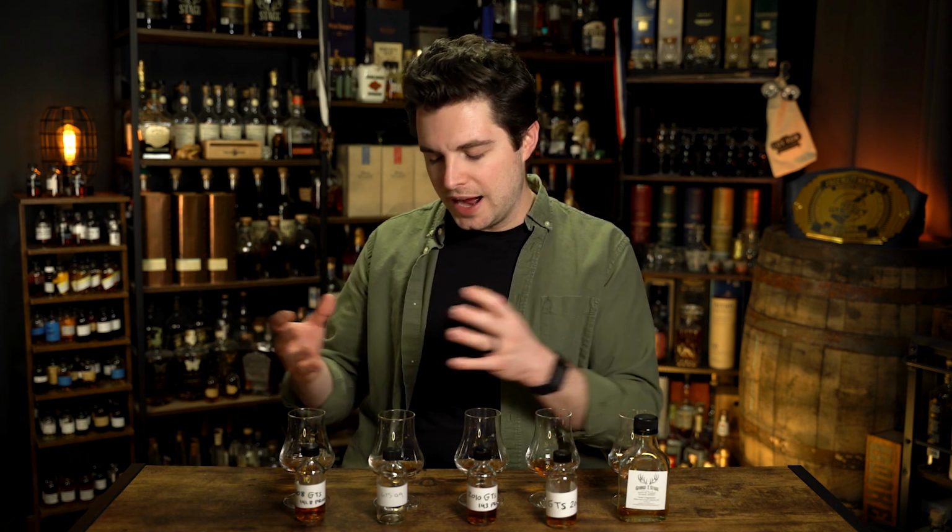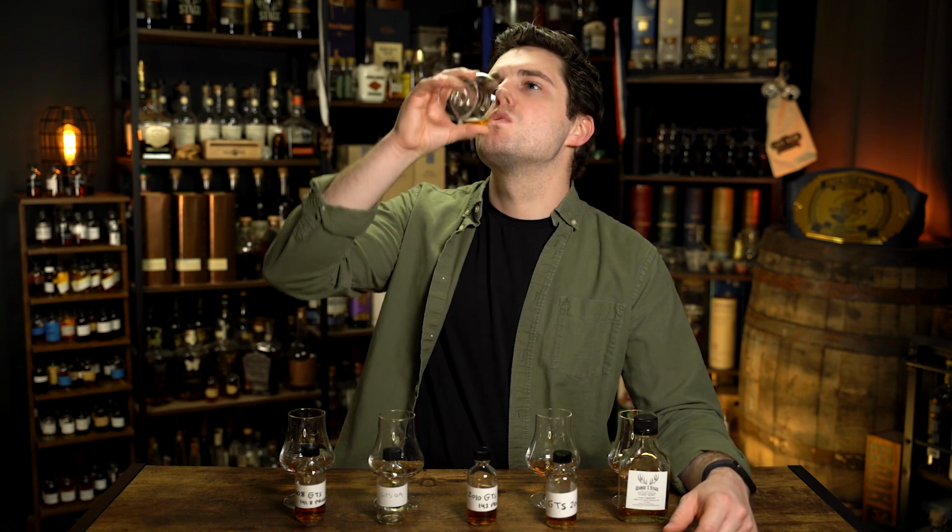And finally, the 2008. Everything's so well integrated, and the backbone of it is the oak. I don't know what else to say about the 08. So I think the 08 on the nose definitely reigns supreme. I'm interested by the fact that the 2009 has this MGP-like profile to it, and 2010, it's just this huge aromatic spice profile.